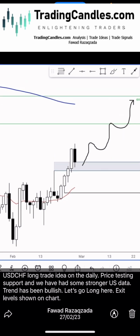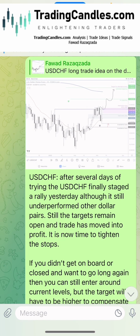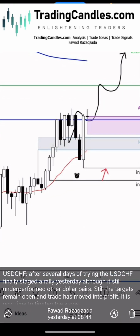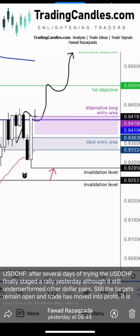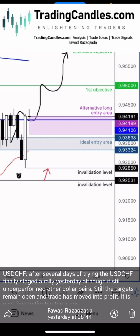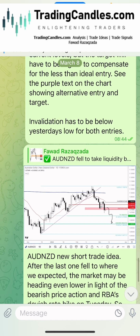We bought support here after a pullback, but it has kind of stalled. As you can see, it's gone up, but there hasn't been much of a follow through. I wonder whether that's because of the risk-off trade. The franc tends to find support when equity markets go down. So yeah, that one hasn't really worked out for us.